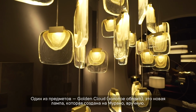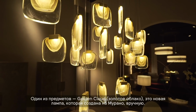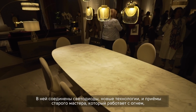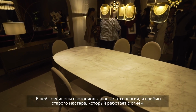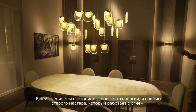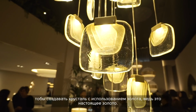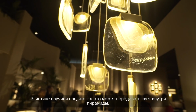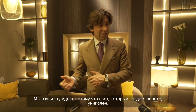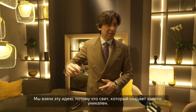We say in French, la belle époque. One product is Golden Cloud, the new lamp that is made in Murano by hand. In this way you can join LED, that is new technology, with old guys with the fire who make the cristallo with the gold inside, because it's true gold inside. The Egyptian people taught us that gold can transmit the light inside the pyramid, and we took the idea from this, because the light that the gold makes is unique.